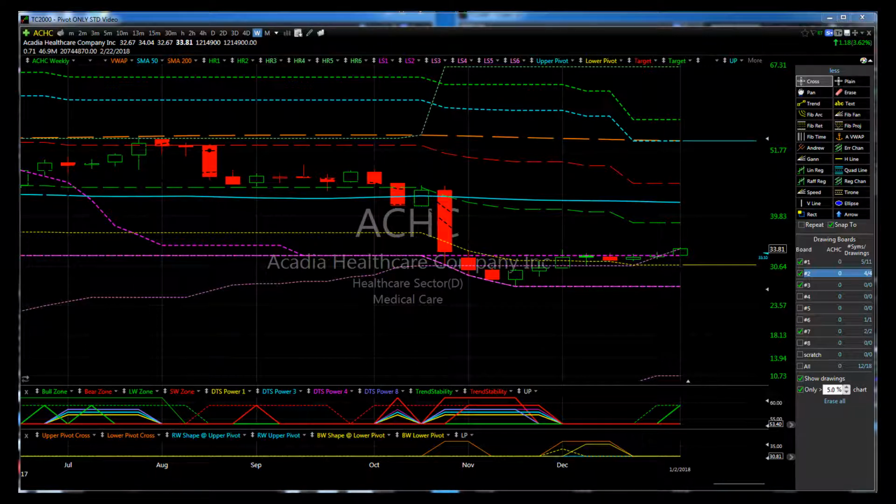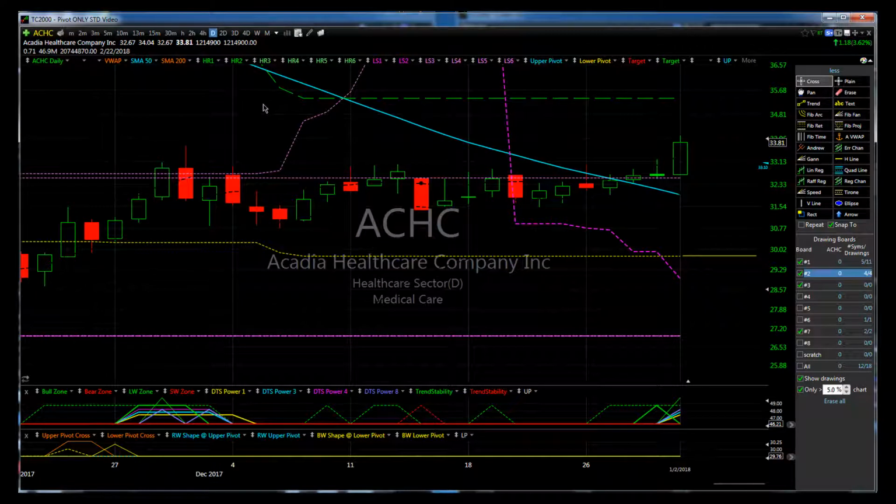So if this stock can get some momentum on this weekly, you got a lot of potential here. Stock's been sold off for quite a while. And back on your daily chart, you got a gap down back here. Let me show you a little further back.